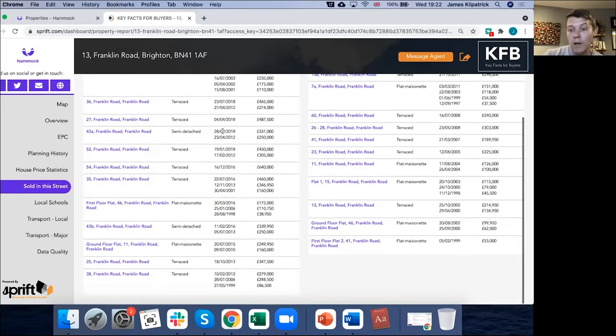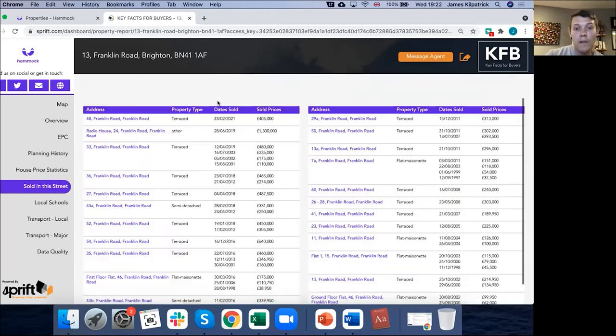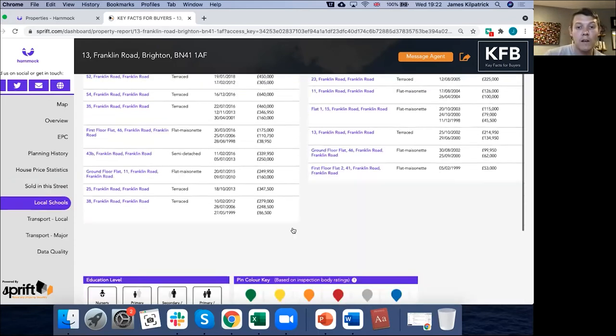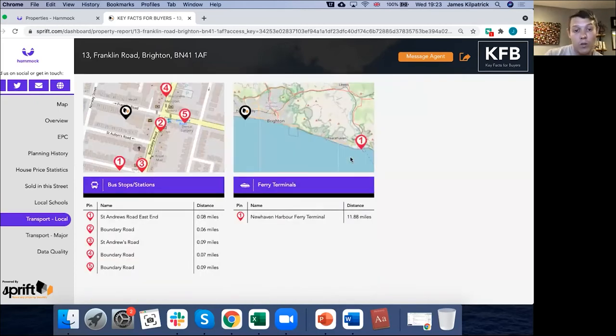All the recent sales, anything that's sold recently, so you can see as recently as February 21, everything on the nearby street, how much they've gone for, and what type of property they are. We give you schools data, so what's in your local area, for different education levels and different standards. We give you transport, so you can see bus stops near the property, ferry terminals.